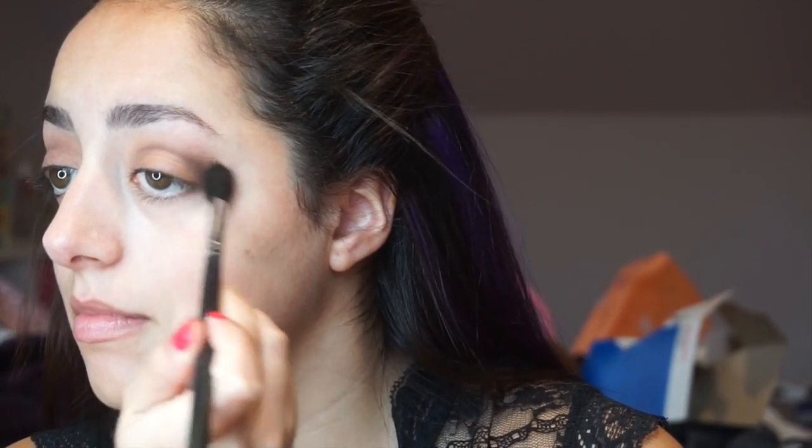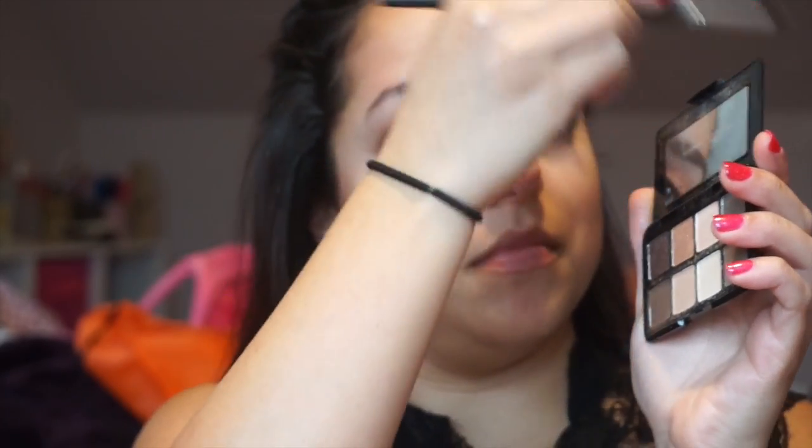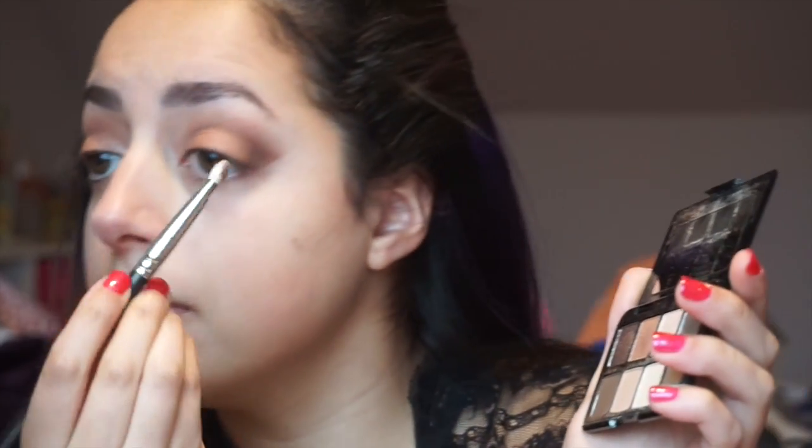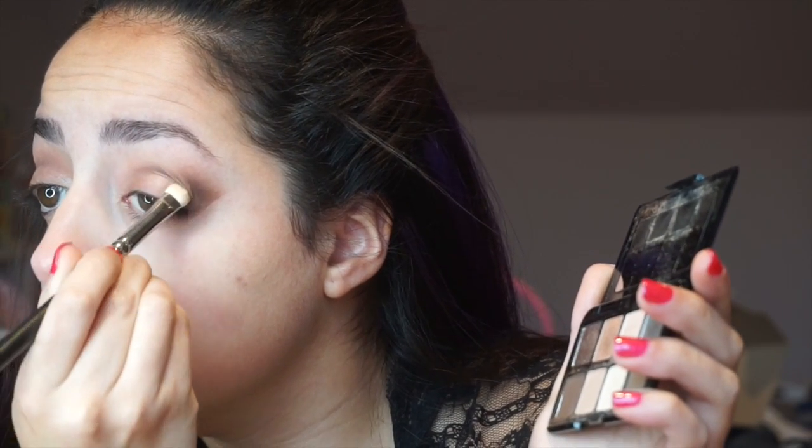So here I am removing the tape. It's a bit tricky, but you'll see that it's a nice clean edge, and here I am just blending it out a bit more. And then I'm taking a shimmery color and just applying it to the inner corners, and then a mixture of the two shimmer colors from the left, just so that way I get more shimmer to my eyes, because really that Julep color did not show any shimmer. But here are my eyes.